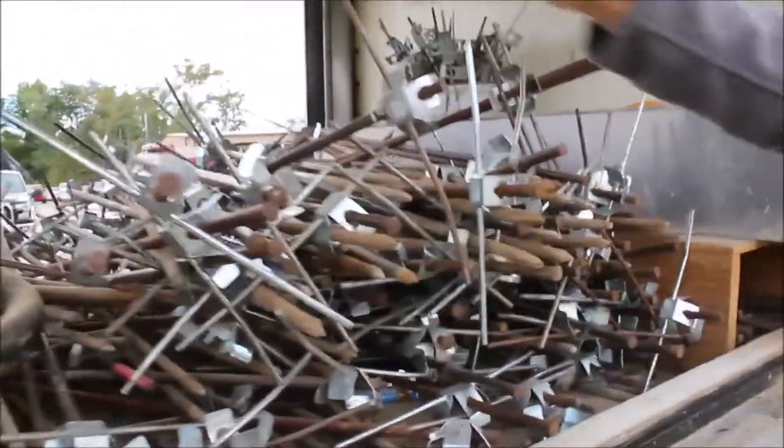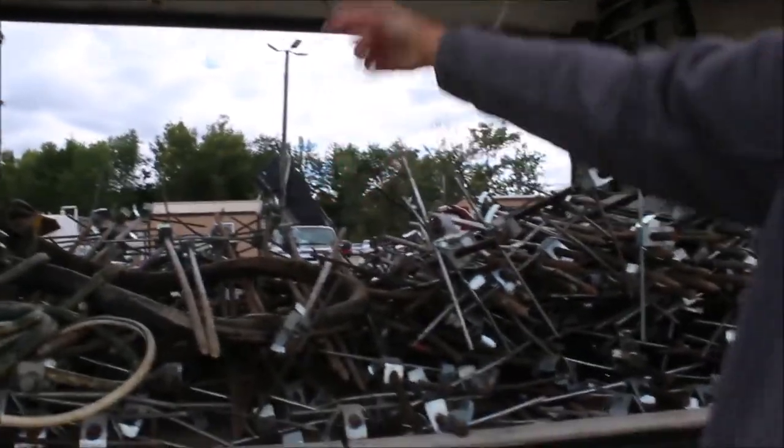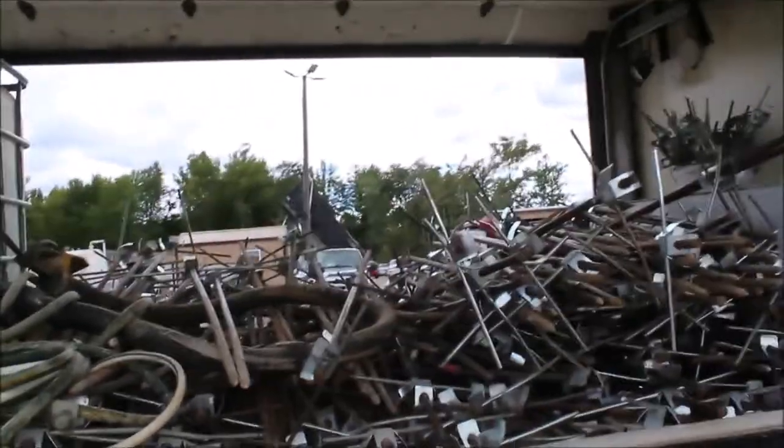There's nothing else going to be cleaned out of this truck. This can open and close. When you're going down the road, you can pull your forms, put your stakes back up, and two guys can do that. Nobody has to be up in there stacking it because you can do it from both sides. Then you can pull that down, head on down the road.